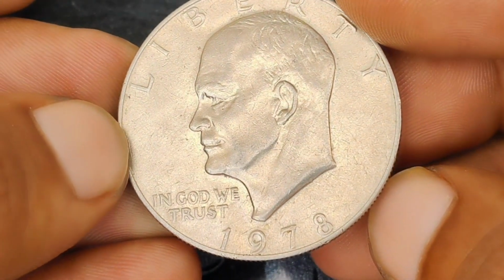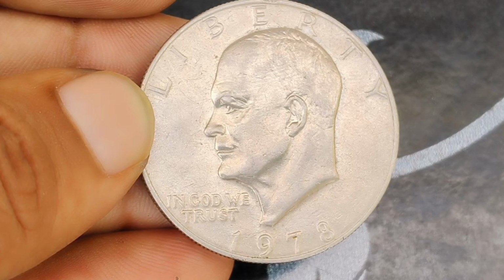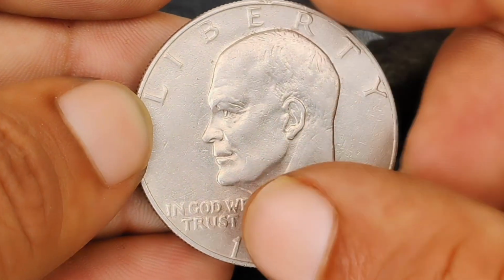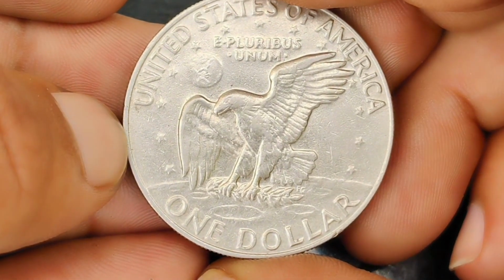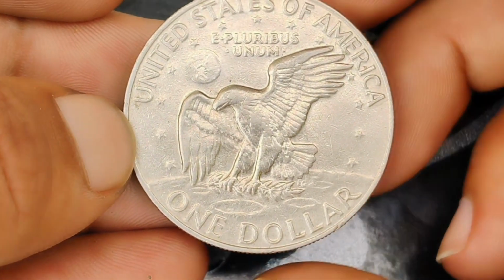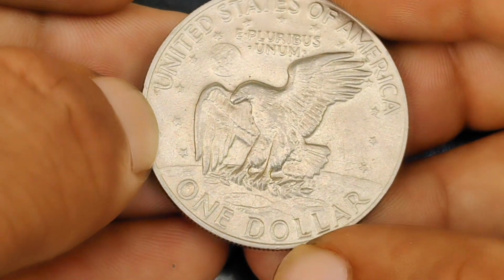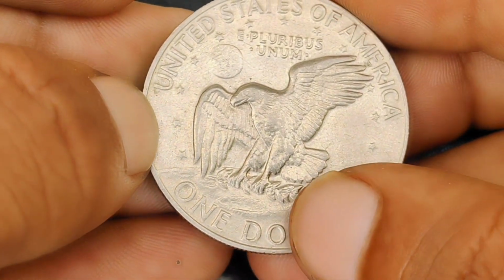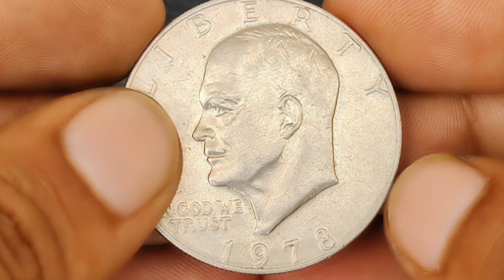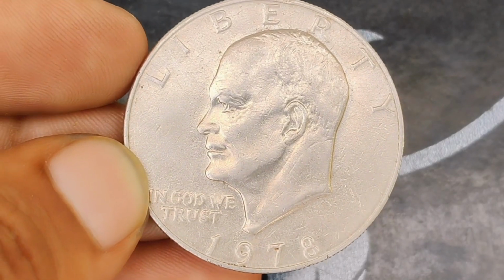So, what's the big question on every collector's mind? How much is this coin worth today? Well, as of 2024, the market for rare coins has been quite strong. The value of a 1973 Eisenhower dollar without a mint mark in extra fine condition can vary based on demand, but we're talking about a coin that could easily fetch between $834,000 or more at auction. However, it's important to note that prices can fluctuate based on the coin market, economic conditions, and the availability of similar coins. If you're lucky enough to have a coin in even better condition, say uncirculated or proof, the value could be significantly higher.